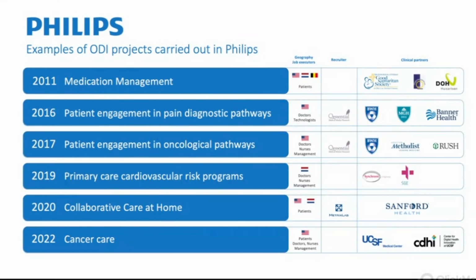Sometimes they are even recruiting patients. It's very good to work with clinical partners because then the project is very authentic. If the partner is not recruiting, we are using good recruitment agencies to just get the right sample of people. The regions that we covered were United States and Benelux mainly. All right, I think that's just to give you a picture of where we are active with the outcome-driven innovation.